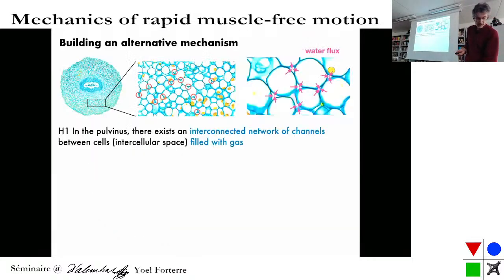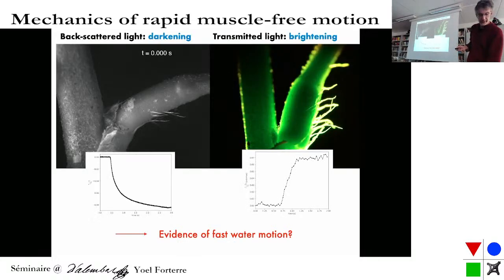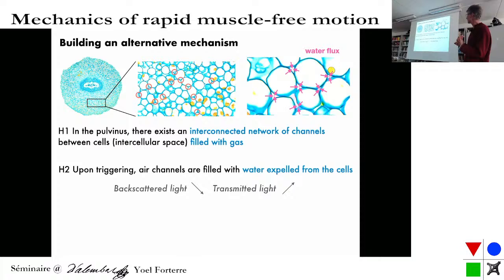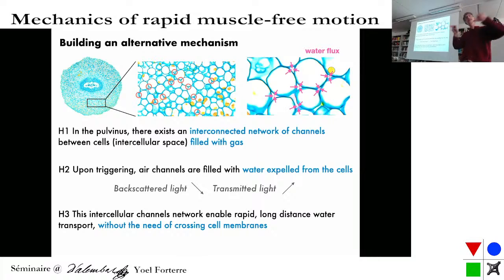So the idea was that maybe what we see is really water motion, just using this reflection of light. And so the hypothesis was that in the Venus flytrap there should exist some interconnected network of channels between the cells that are initially filled with gas or air. Upon triggering, those air channels are rapidly filled by the water expelled from the cell, thus making the backscattered light decrease and the transmitted light increase. This interconnected channel network could be a way for the water to move very fast without the need to cross all the membranes of the tissues. So that's a pretty basic idea, actually.